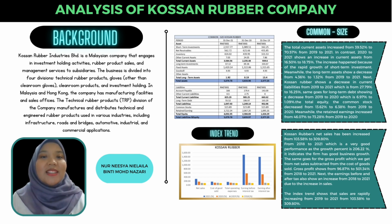The last one is index trend. Kosa Rubber net sales has increased from 103.58% to 309.8% from 2018 to 2021, which is a very good performance as the growth percent is 206.22%. It indicates the firm has had good business growth.